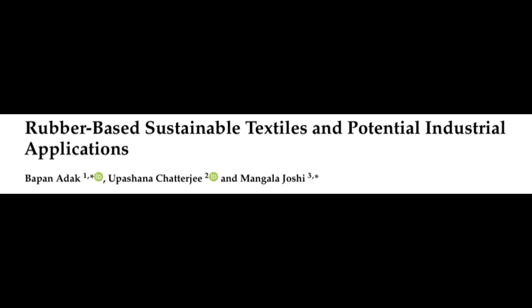It's a balancing act between performance, cost-effectiveness, and increasingly sustainability. Okay, and how are these composites actually made? What are the typical manufacturing steps?